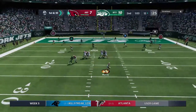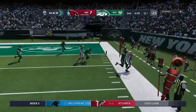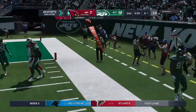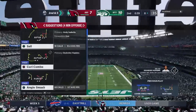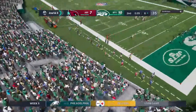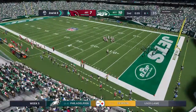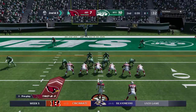From the gun, Murray escaping the pressure right. He'll run it, and he takes it inside the 10 to the 8 before he's out of bounds. He'll get 5 out of the scramble. It's 2nd down. I think we have to give credit to him for buying time and extending the play. But, you know, there's some really upset defenders on that one. They thought that they had him. Instead, he was coated in Teflon and got away.